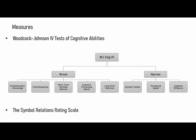Cognitive functioning was assessed using the Woodcock-Johnson Test of Cognitive Abilities 4th edition. Woodcock-Johnson is a battery designed to measure broad and narrow cognitive abilities as articulated by contemporary CHC theory. For the purpose of this study, measures of broad and narrow CHC abilities were generated from components of the Woodcock-Johnson standard and extended batteries. Broad abilities measured included comprehension knowledge, fluid reasoning, short-term working memory, cognitive processing speed, and long-term retrieval. Narrow abilities measured included number facility, perceptual speed, and cognitive efficiency.